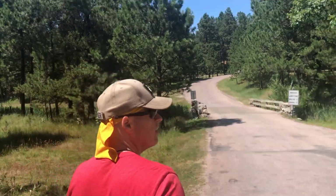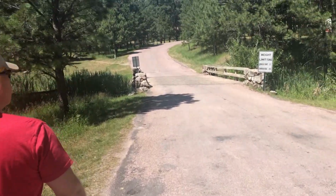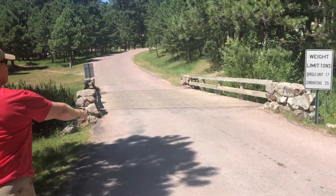So here we go, walking around the lake. I know we told you to walk on the road from the parking lot, and you go down just past this bridge, and then the trail cuts into the woods, right? Yeah, I'm gonna cut off right here.